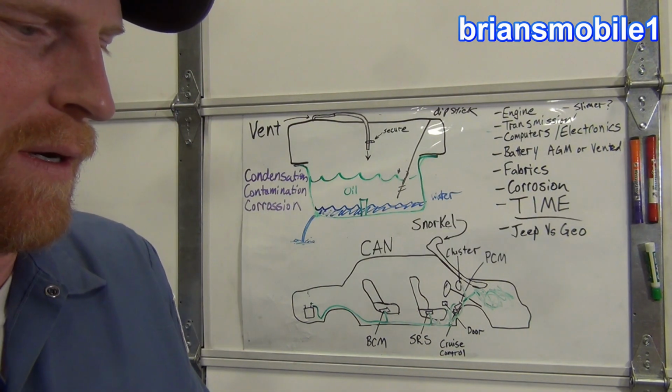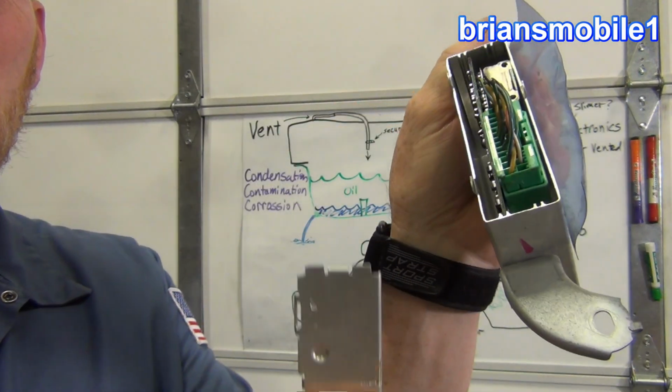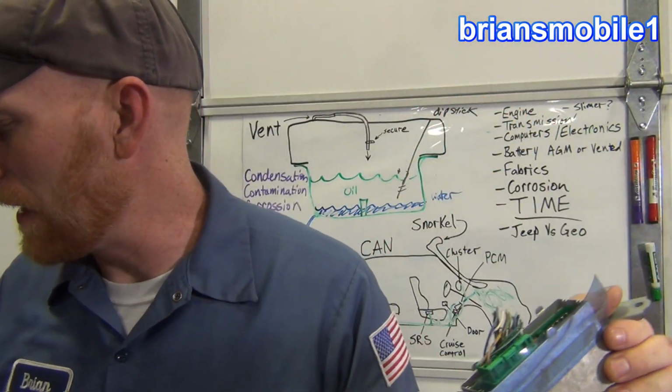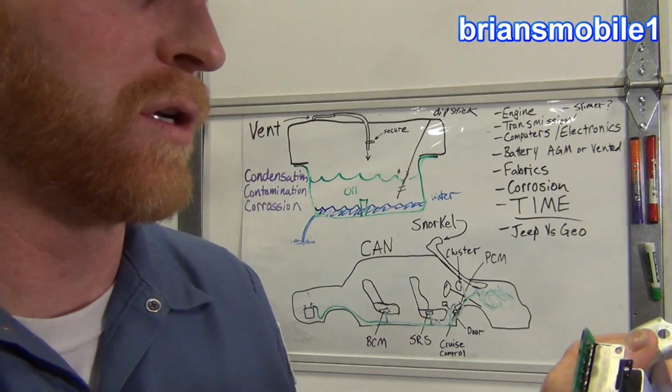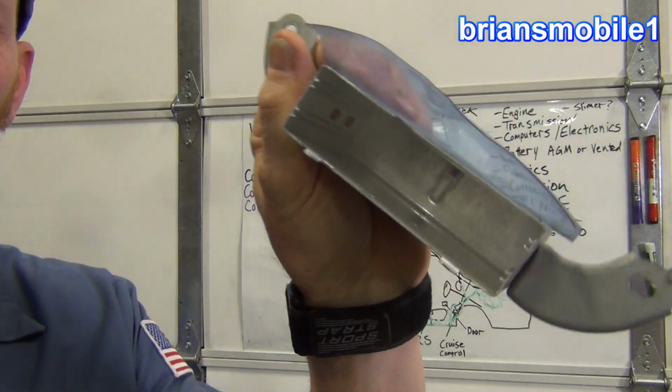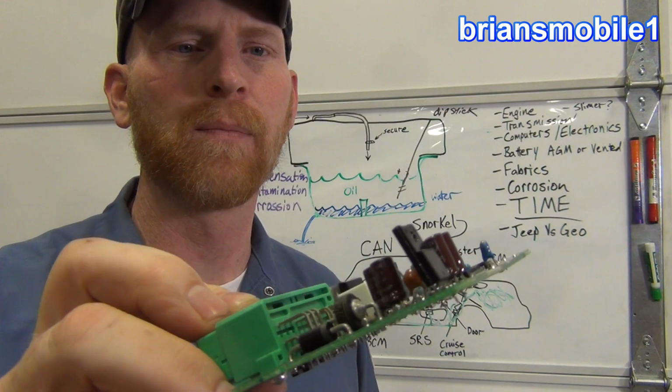So I'll pull this off, and there you are. There's no rubber grommet, there's no seal there at all. So this is from the late 90s. I know a lot of newer cars, in order to have better insurance rates and stuff, it's just a box. You could take this out and blow dry it.